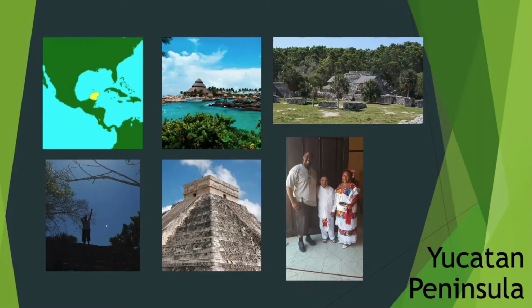So the Yucatan Peninsula is a popular tourist destination. These pictures that you see here on the screen, of course, besides the map picture, are pictures that I actually took when I was on vacation in Yucatan. I visited Cancun, Yucatan, and another part of Mexico, but I really can't remember.